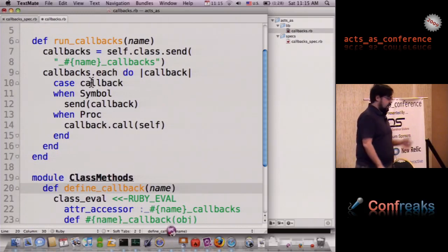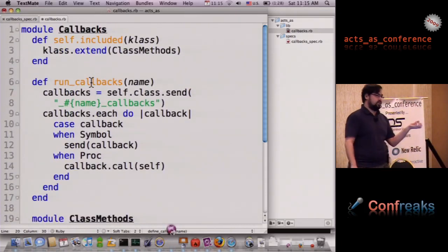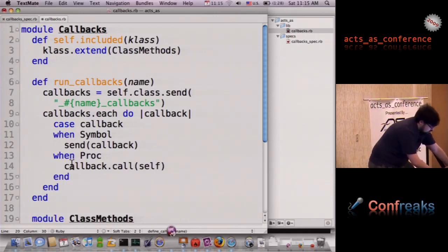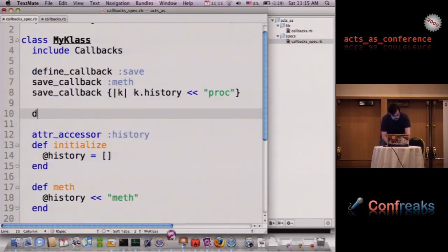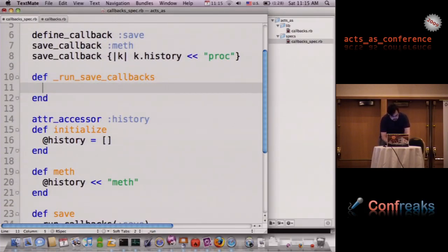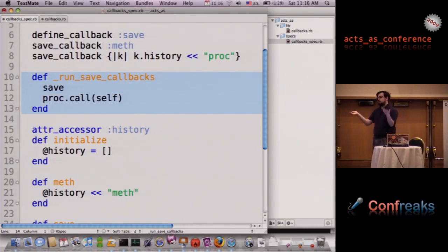So that was crazy. The technique is basically to do the same class_eval over here and define a special method, the run callback method, that contains the iteration. So instead of saying when symbol, when proc, have a method called something like run_save_callbacks, which does effectively save and then, let's say, the proc.call on self. So that method is what ends up getting run internally instead of that iteration. And that's obviously much faster.